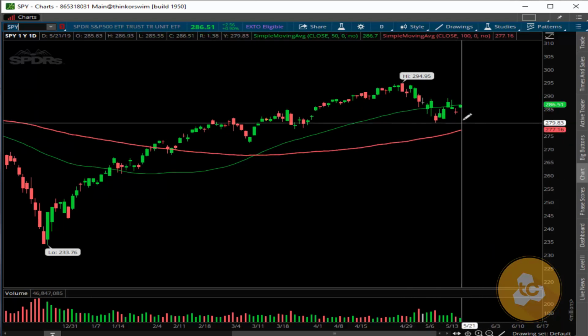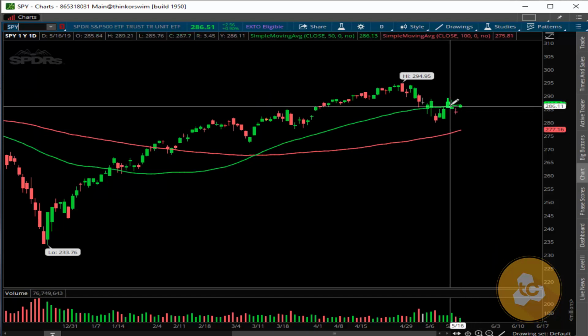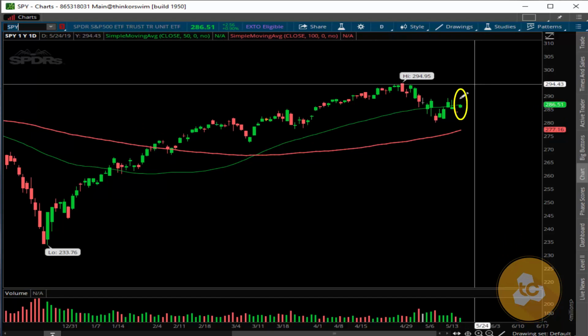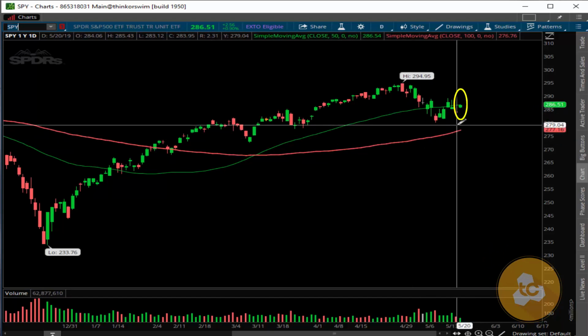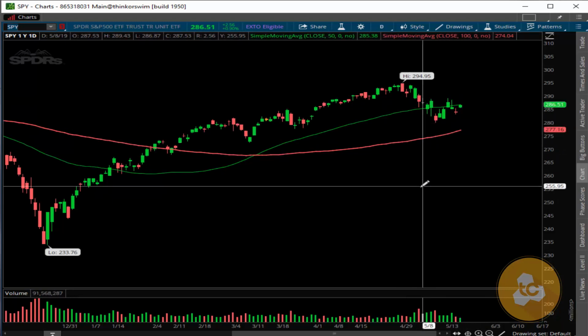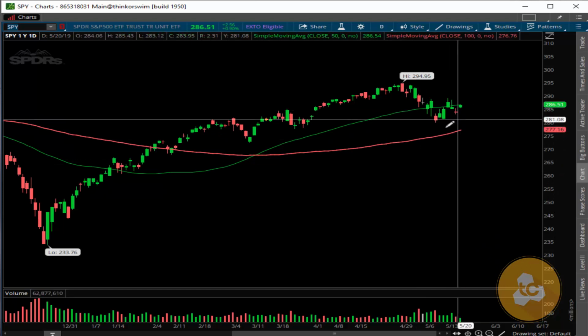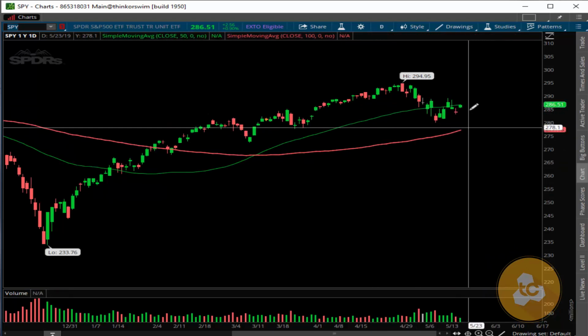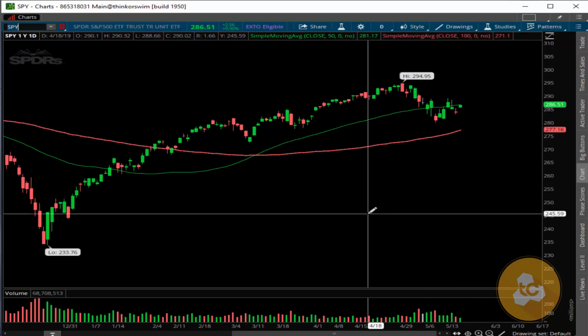But if you notice, this last candle is testing right at the 50 SMA, and I really don't know if this is going to be a good thing. It seems like it's testing it, and it's probably going to end up being resistance more than support. If you look at this candle here, we have a doji candle, which signifies indecision in the market.